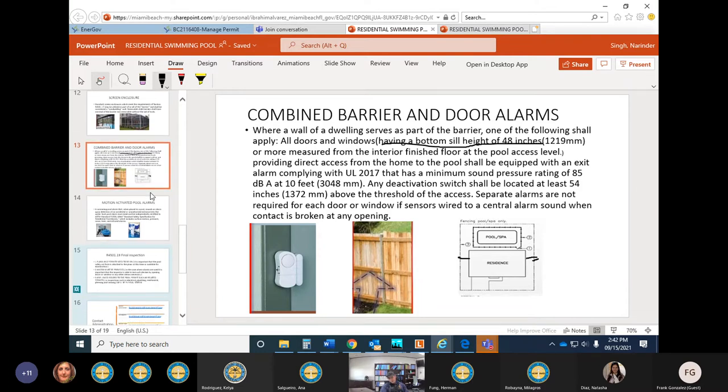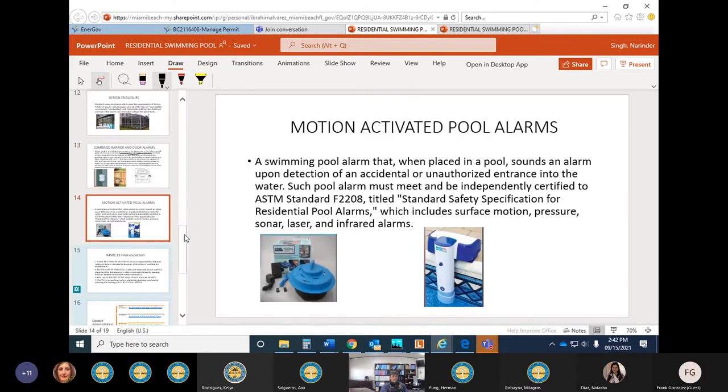Lastly, this is something that's controversial in my view, but it is approved by code. And that is a motion activated pool alarm. With this type of pool alarm, what happens is, if a child happens to fall in the pool, or anything that would cause a wave that would hit the sensor, it would activate the alarm. And again, the alarm has to comply with the ASTM standards as far as the sound that it makes and the frequency of it.